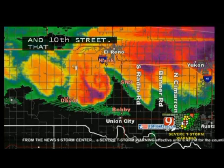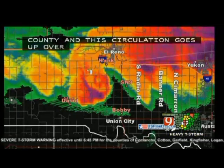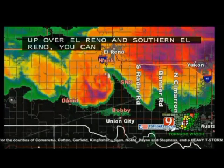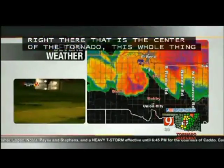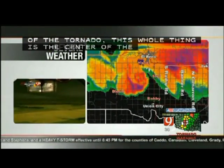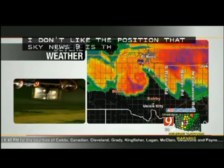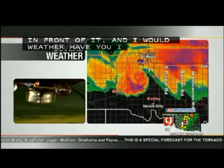And if you look right there, you can see that little dot, that's the center of the tornado. But this whole thing is a tornadic circulation. Here's the air moving into it. And I don't like the position Sky News 9 is in. They're out in front of it. I'd rather have you in a different position. But the tornado is half a mile east of the airport. Thank you, Kelly. The velocities are absolutely astonishing in this.